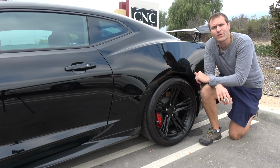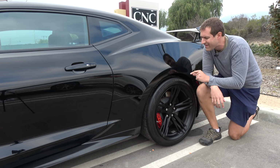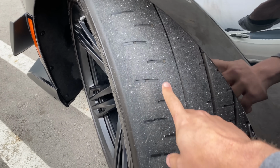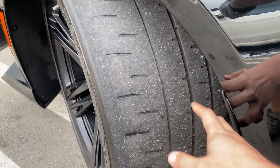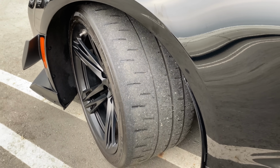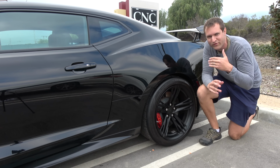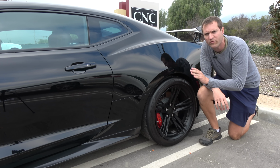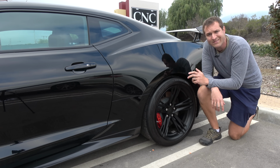Now, another difference between the ZL1 and the 1LE is tires. The 1LE has these very special Goodyear summer sports car tires that really seem like they're just one step back from being racing slicks. You can see there's not all that much tread on them. Don't take these out in the rain or the snow or cold weather. They are sticky tires intended to be used best when they warm up on the racetrack, and so that's what the 1LE gets for better grip.